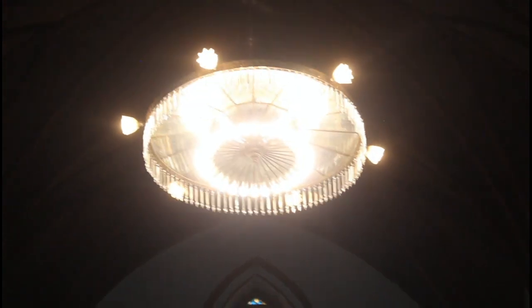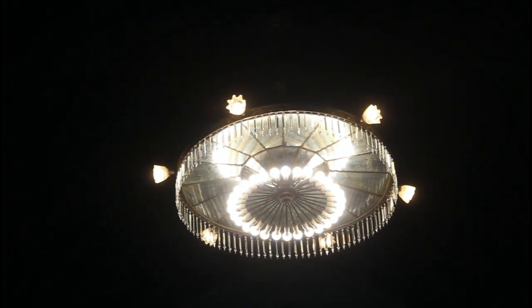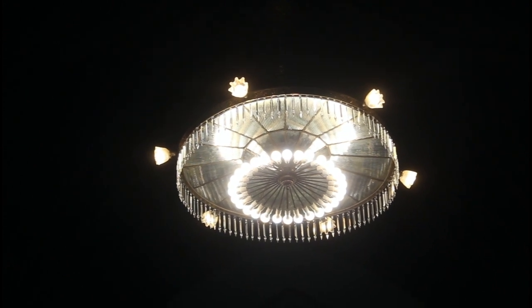And today we're actually going to be talking about what is likely a very recognizable piece of our sanctuary, but one we maybe don't give too much thought to. So I'm going to pop the lens off here. So that is the light fixture, the main light fixture in the sanctuary of the Kirk.